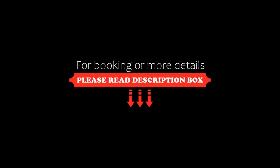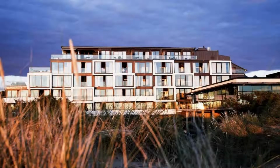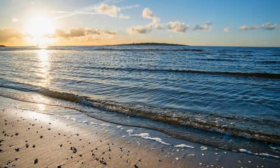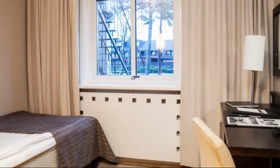The check-in time of this hotel is 3 p.m. and the check-out time is 11 a.m. Pets are not allowed in this hotel. The hotel expects major credit cards and reserves the right to temporarily hold an amount prior to arrival. Guests are required to show a photo ID and credit card at check-in.